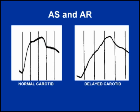With significant aortic stenosis, the carotid upstroke may be both delayed and diminished.